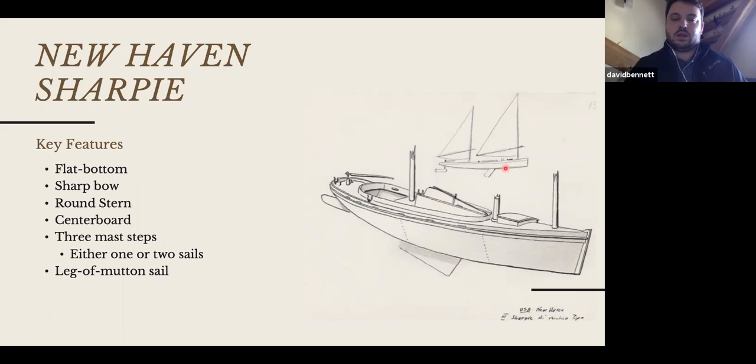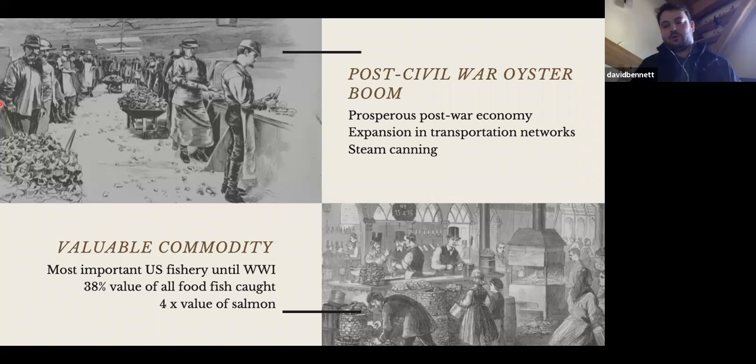So how did it wind up in North Carolina? Well, first, I'm just going to give you some quick historical background. Following the Civil War, there's this huge oyster boom going on within the United States. A lot of people, particularly up north and out west, are benefiting from a really prosperous economy.